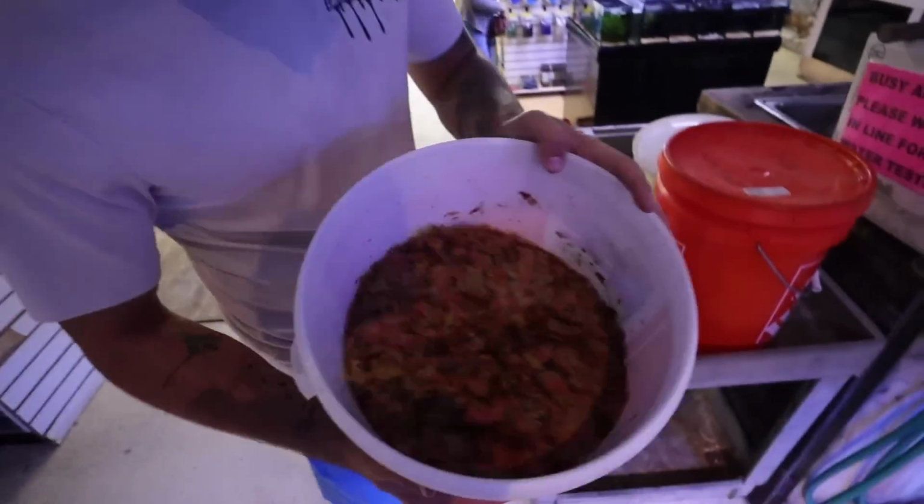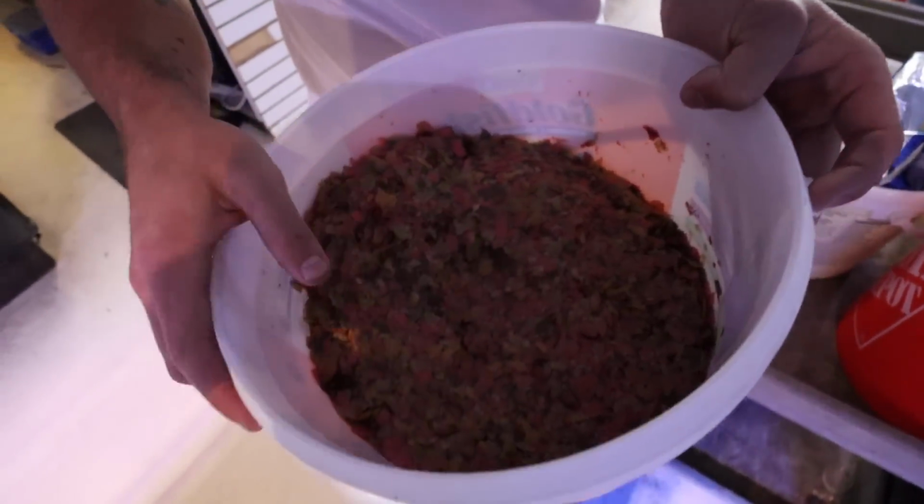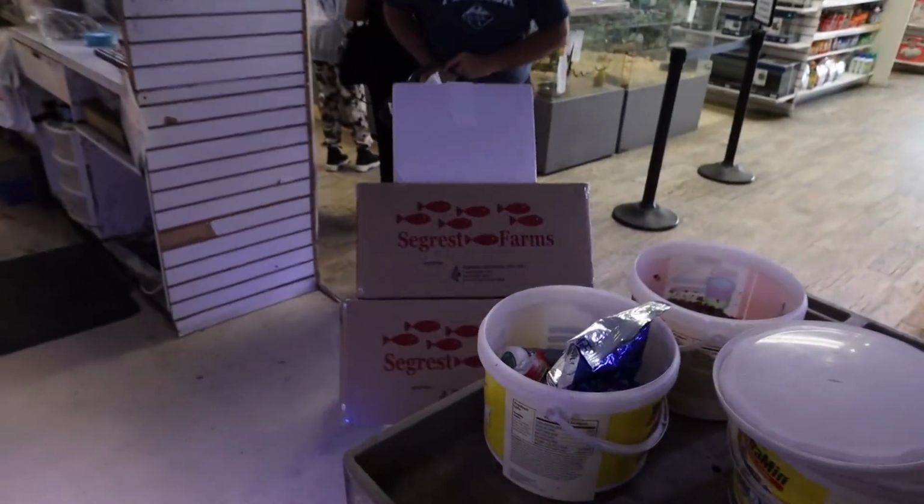Look at all those flakes. That is a lot of fish flakes right there. That's crazy. It smells so good. Am I weird for that? Yeah. Look what's here.